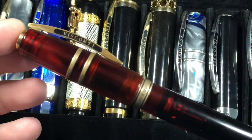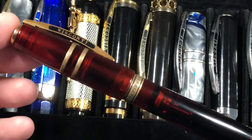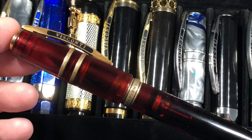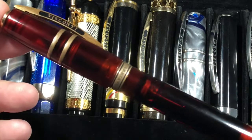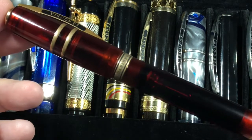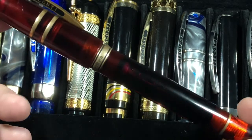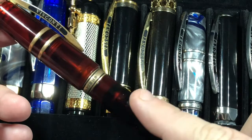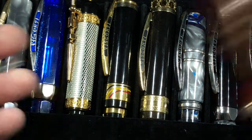There's the Caput Mundi as well. Caput Mundi, I believe, is Rome, the capital of the world, is what it basically translates to. This has a semi-transparent or translucent body, so you can just about see the ink and the piston, the O-ring here. It's a rather nice pen as well.